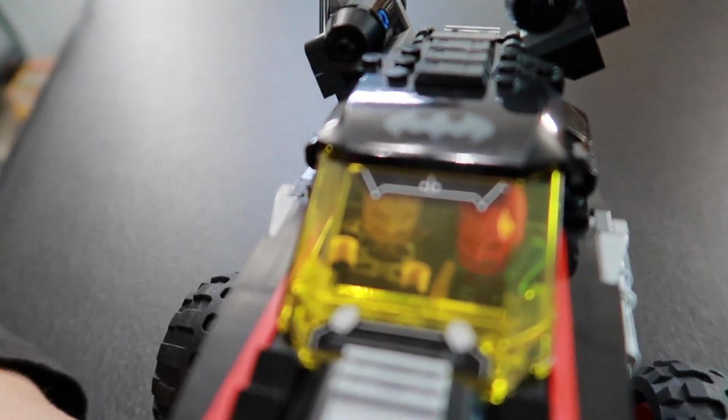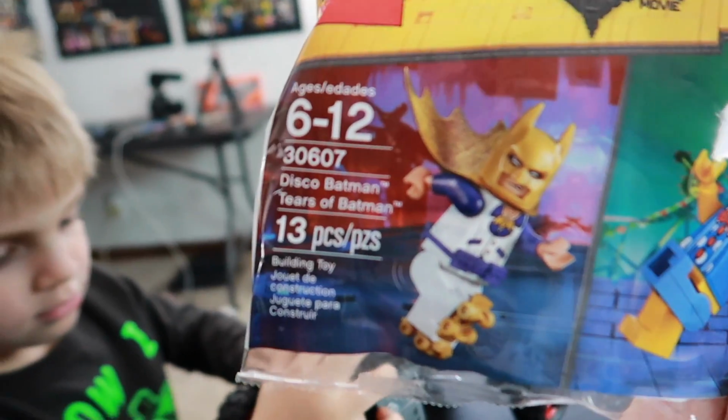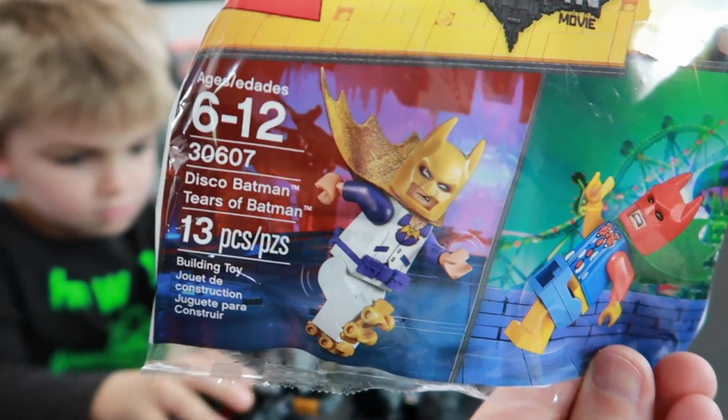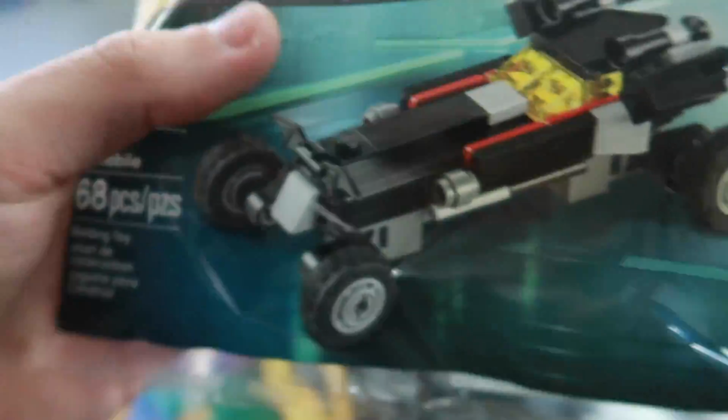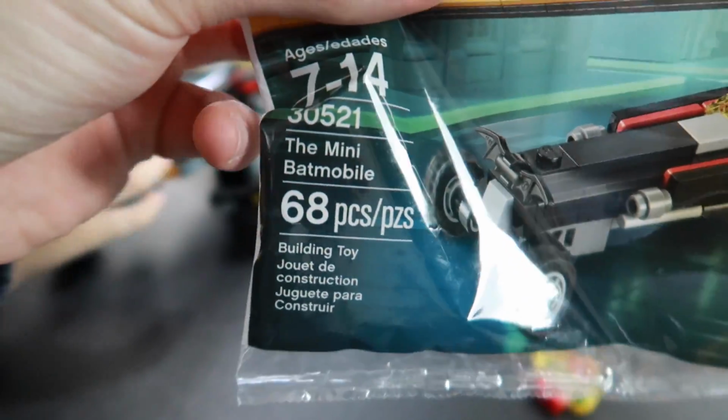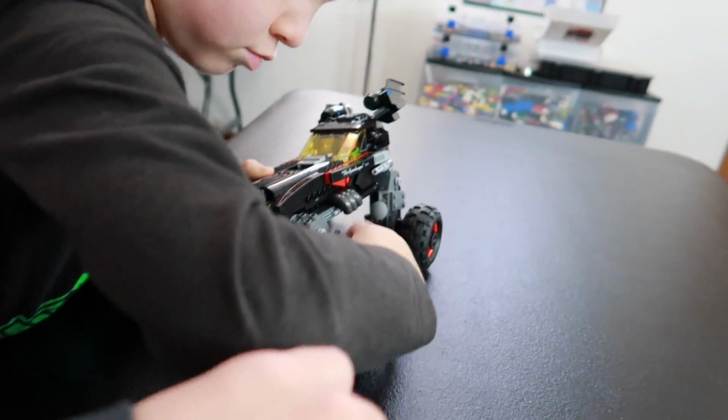These guys are complete savages inside here. Minifig Monday has never gone so crazy. Hope you guys enjoyed this one. This is 30607 Disco Batman Tears of Batman, the joint Minifig Monday, and this second build was the mini Batmobile 30521. Both really cool sets, and now we've got even more stuff to play with here.